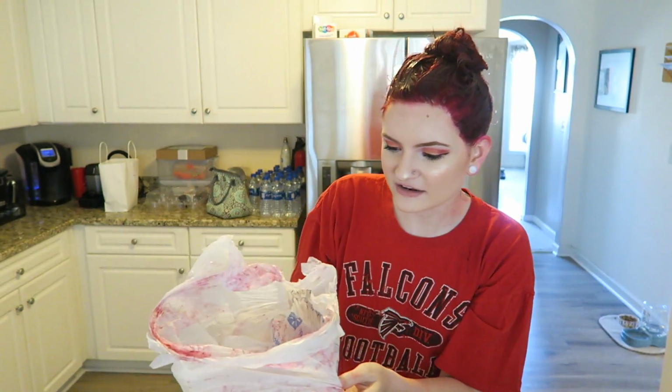The bag is really dirty. But here's what it looks like. It kind of looks pink, and it's been a while since I last dyed my hair, so I don't remember if it looked like this last time, but I'm going to try to rinse it out in my kitchen sink because it has a removable head thing. So it's easier to wash this out of my hair.